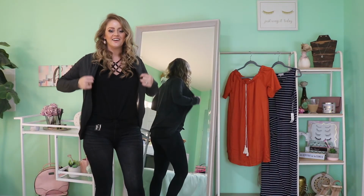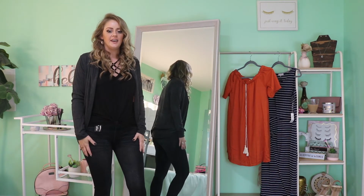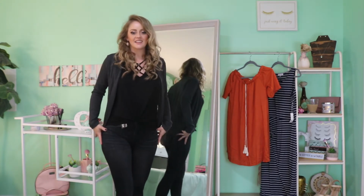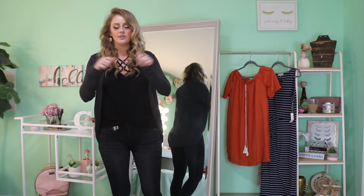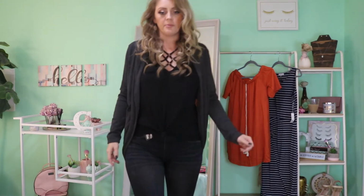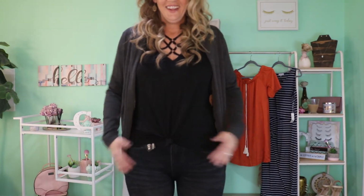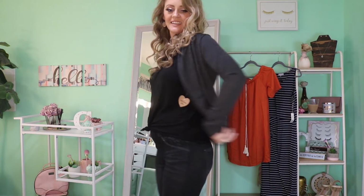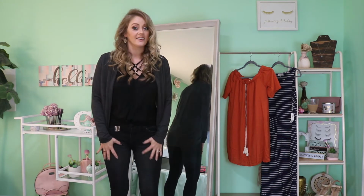Okay, guys, so I have the full outfit on. I don't know how I feel about these leggings. I think they're too tight, and when you stretch the material, you can almost see through it. So I'm not sure how I feel about them, but they do kind of look like jeans. So I don't know, watch me say that and then I'll wear the heck out of them, because they are kind of comfortable.